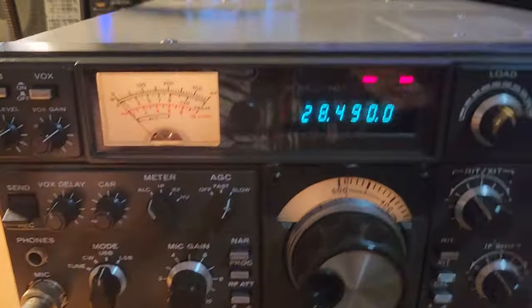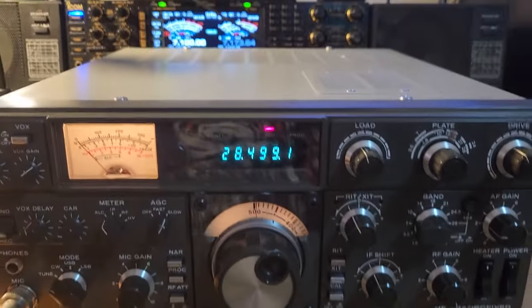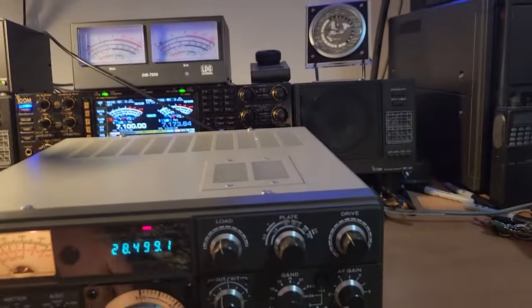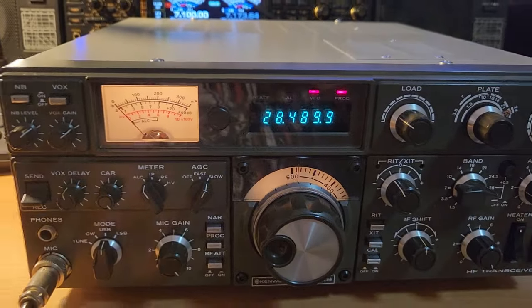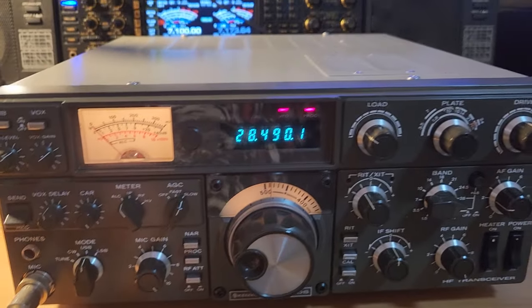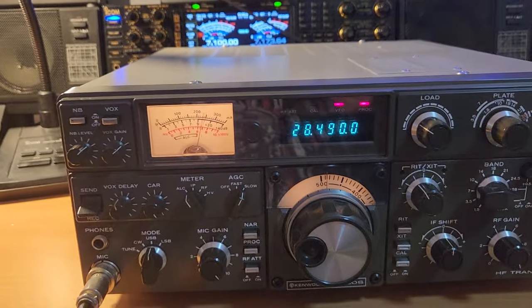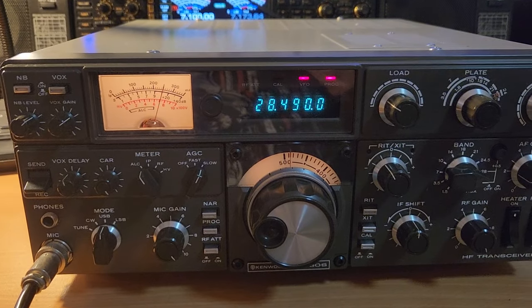Okay, before I get myself in trouble, let's go to tune. Let me just come off 490 so we're not interfering with anyone. Oh, no, I can't do this one-handed. Hang on. Okay, so we're on 28,490. If I get it right here. Close enough. VK3 Charlie Mike. VK3 Charlie Mike calling CQ on 28,490.